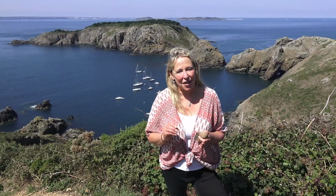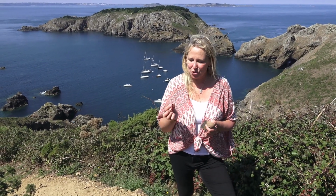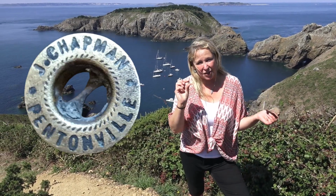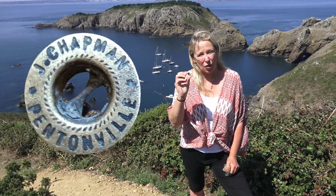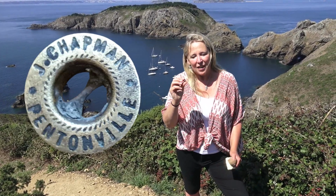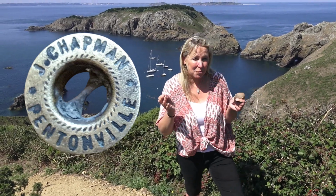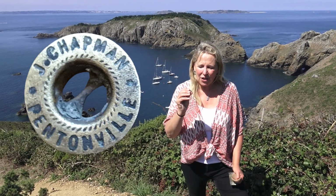The next object I'm going to mention that I found that day on the rainy foreshore is this button here. Now, two of the other buttons that I found did not have a maker on them, but this one does, and it's J. Chapman of Pentonville. I always love it when there's a maker on a button because you can sometimes find out about the person who owned a tailor's or an outfitter. But this one, I kind of drew a blank.